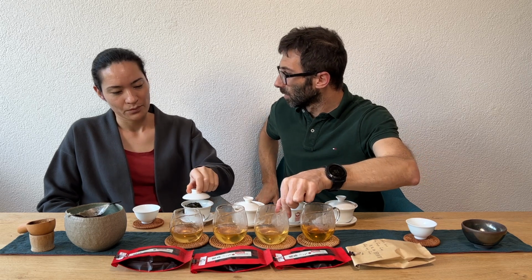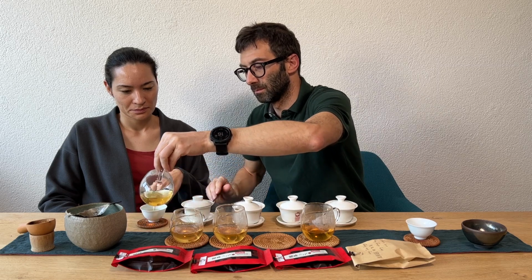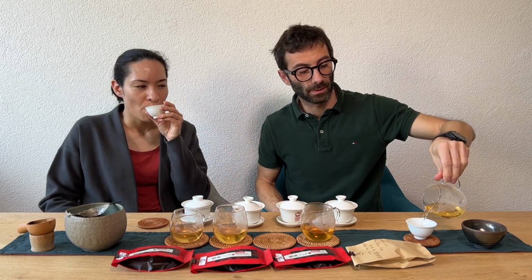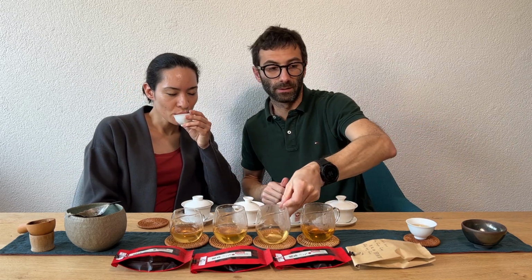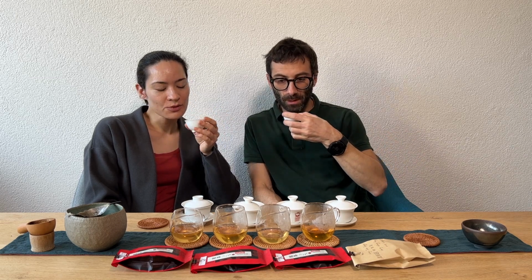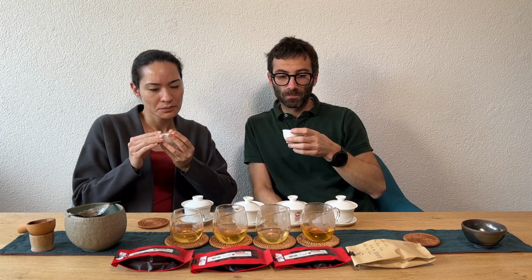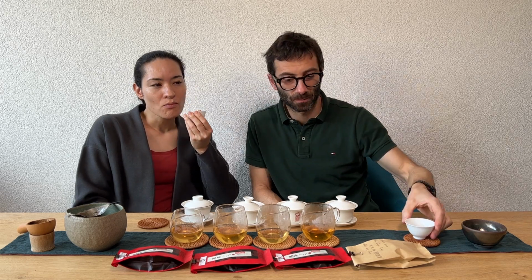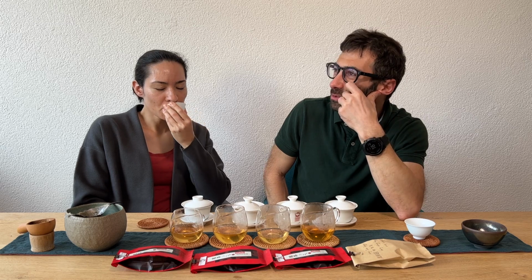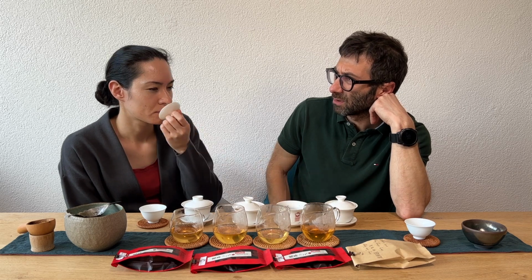Let's start with the young one, okay? So this is the one that is half wild, half cultivated. It's the first steep, again very light. To me, more fruity than floral. Very, very characteristic flavor, I would say. Curious to see how this evolves. But nice taste. You were saying maracuja? Yeah, tropical fruit in general makes sense to me.